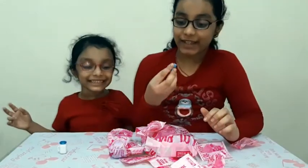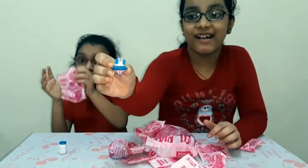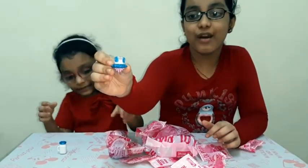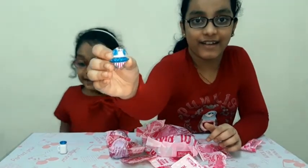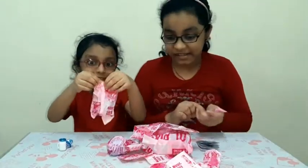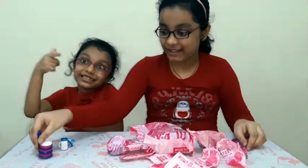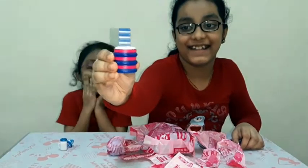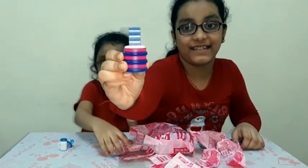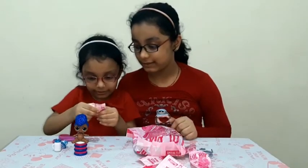A dress! Yeah, it's adorable. Guys, now I'm gonna open this. Adorable. So guys, we're gonna keep it. Now I'm gonna open this. So we're gonna cut it. It's a new chair. Yeah, guys, adorable. Next, I'm gonna open this. Okay, so we cut it out.